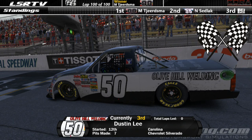Yeah, top 3 definitely helps with the points and towards the championship hopes. How do you think your odds are looking for the Cora championship season? I think they're looking pretty good. If I can just get over the string of bad luck I've been having, this definitely helps right here. I definitely think I have a shot at it.